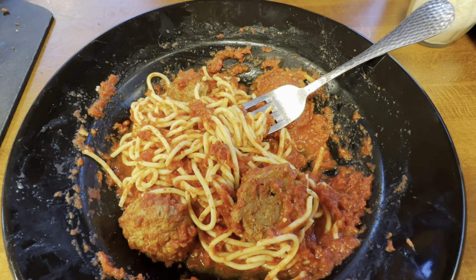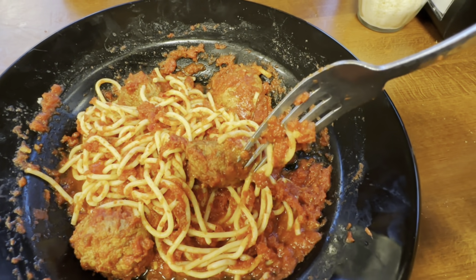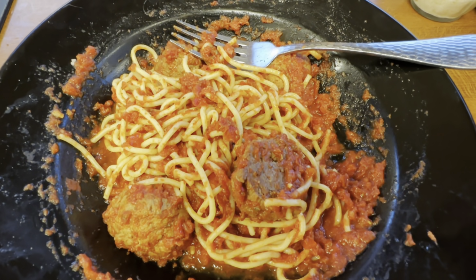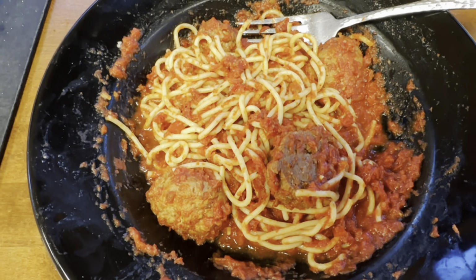If you look at the spaghetti now, the noodles are starting to soak up some of that spaghetti sauce. And the meatballs, when we looked at them, they're not full-size meatballs. They're cut in half. Yeah, so there's 3 meatballs cut in half. They are good, but the serving size is pretty good. That's a deep dish. There's a lot of pasta in there.